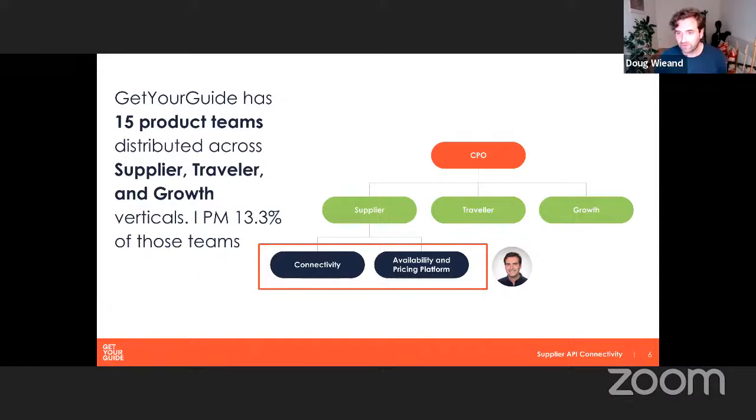But a quick overview. The growth teams are building product around all of our marketing infrastructure. So this is like paid search, display marketing, stuff like that. Also all of our distribution partners and everything on that side of things. The traveler is the app, the website, everything that the customer interacts with. And the supplier is how our suppliers onboard their activities, how they manage them, how we make sure we have up-to-date pricing and availability. And this is actually where I specialize.